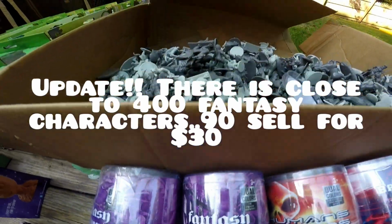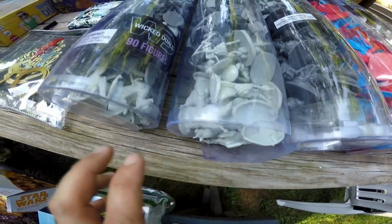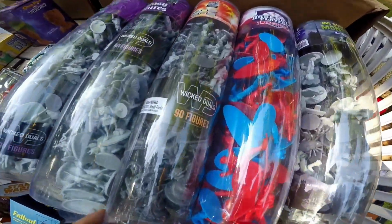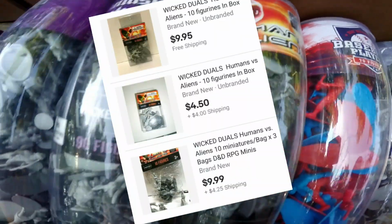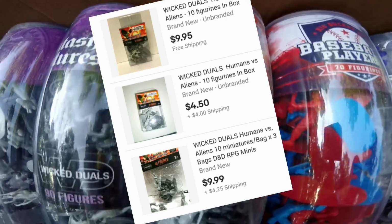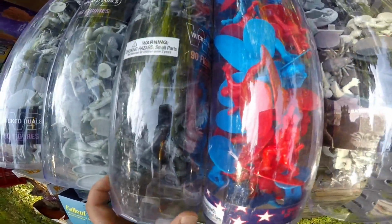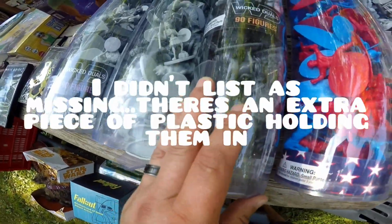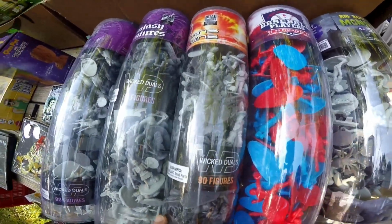So like I said, the box behind me is all of them. These do have damage, but trust me, we'll figure out how to sell those. This one I think has the most value. It's Humans versus Aliens Wicked Duel. I saw little packets with listing comps, but no sold comps, and this wasn't on there. This is in decent condition. I don't think there's any missing. I'll probably still list them as some missing, but I think we'll get some good money for that.